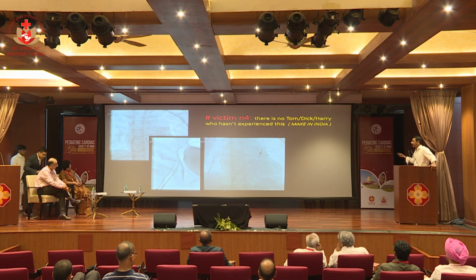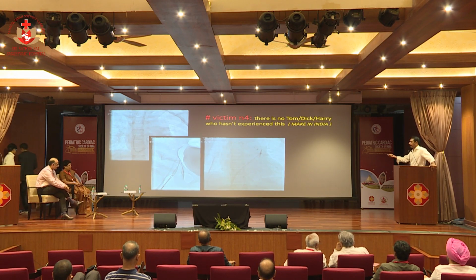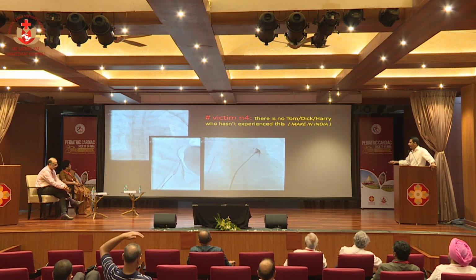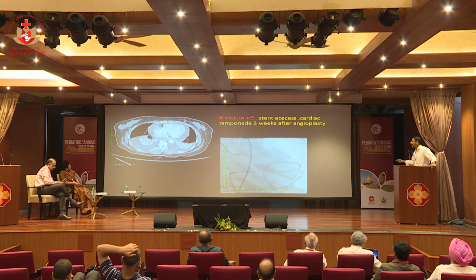Any Tom, Dick, and Harry who has been to the cath lab for a day or 2 days has seen this. Last, can you play it? This catheter tip being broken off. Then some smart fellows try to retrieve it, it almost reaches the, and then finally loses it again into 2-3 places. Here's one final victim shown.